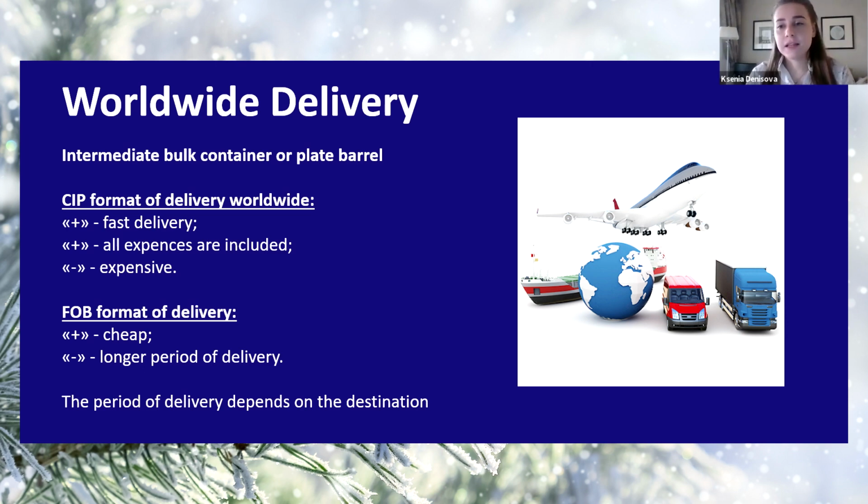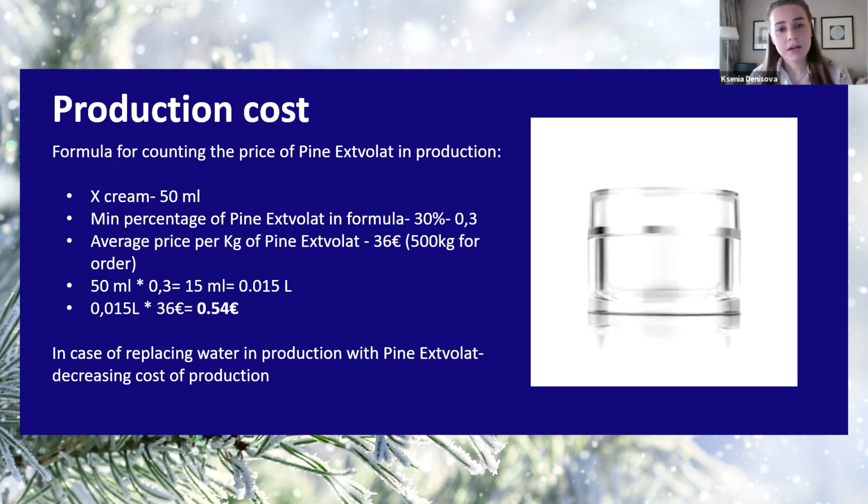Also an important aspect in the production of finished cosmetics is the issue of price. We were studying this segment of companies from the luxury and premium segment, and we found out that the average price for one bottle of cream costs from 40 to 60 euros. We can offer our client the following formulation to count how much the input of Pine Extvolat will cost. We took a cream of 50 milliliters, and as my colleague Irina already told, the minimum input of Pine Extvolat in formulation to reach the self-preservation property is 30%. The average approximate price for 1 kilo of Pine Extvolat is 36 euros if you're ordering 500 kilograms.